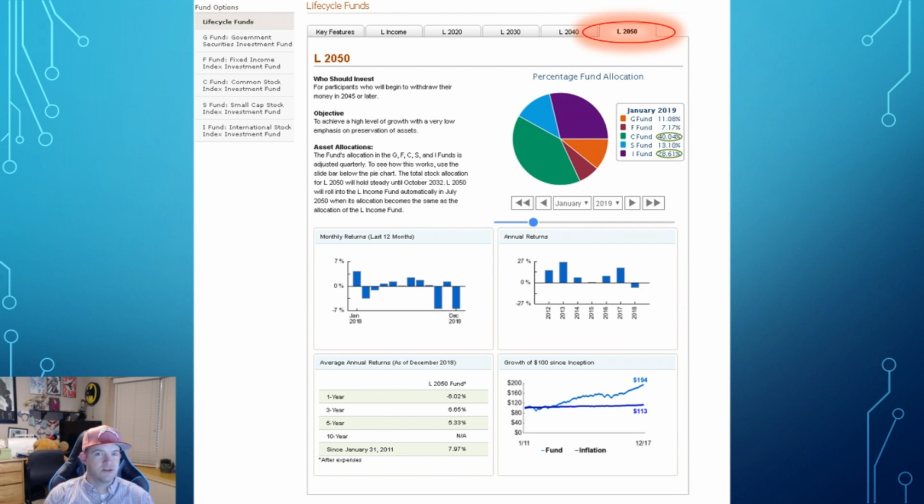So if you're a younger investor and you're looking to put into a life cycle fund, this is a really, really good option to do so.